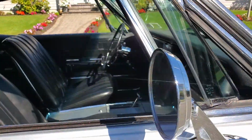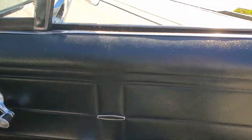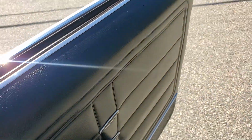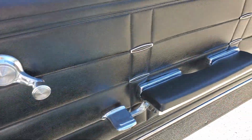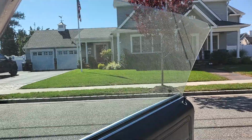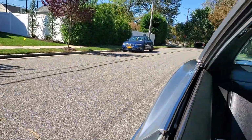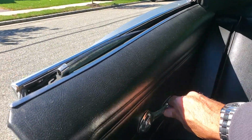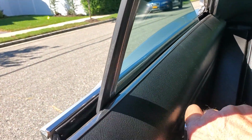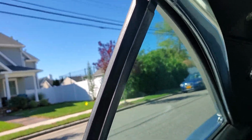Really nice glass too. Windows come up and down really nice. Usually you gotta struggle to get these up. They come right up. Really nice. Same thing with the back windows. Real good rubber all the way around.